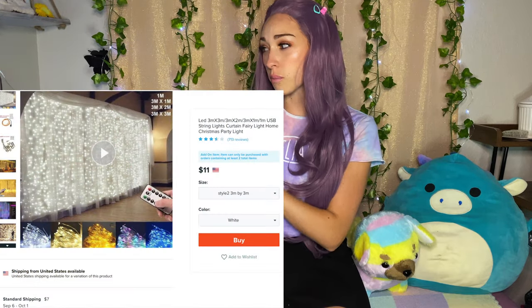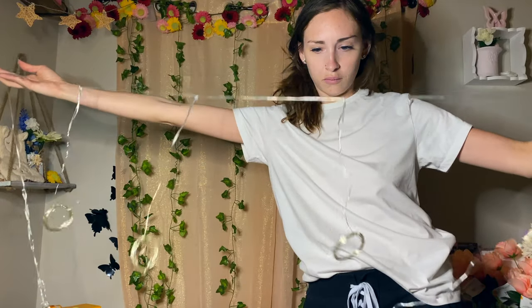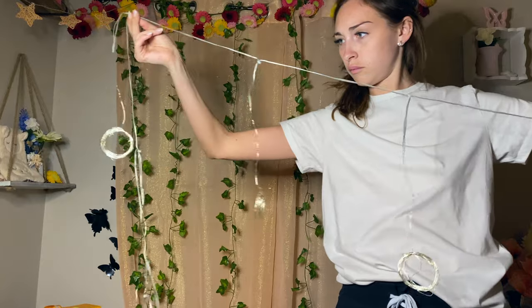Definitely not like the picture. The pictures are very close together. These ones are definitely more spread apart, but they're definitely not like the picture. I just want to make that clear. I still give this one a thumbs up though. I think it's definitely worth it.